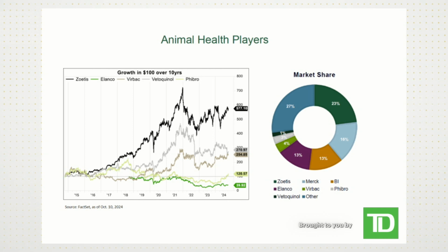BI is Boehringer Ingelheim, again a conglomerate, human health, animal health, privately held. And then Elanco at number 4, 13%. That is the other largest publicly traded player. I've got some of the pure play charts on the left side, Zoetis, Elanco, and then a tail of others. I think the story here is there's a couple that have lagged, there's a couple that are kind of in the middle, that's pharma-like performance. And then at the top, you've got Zoetis.